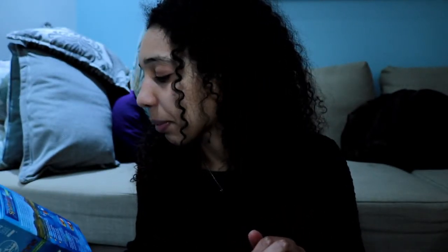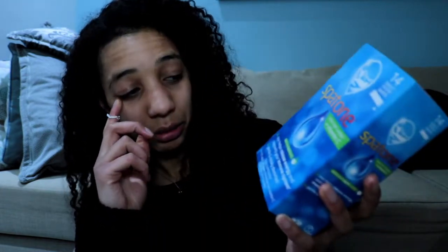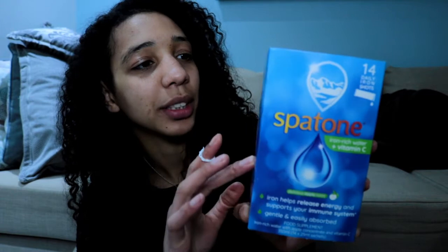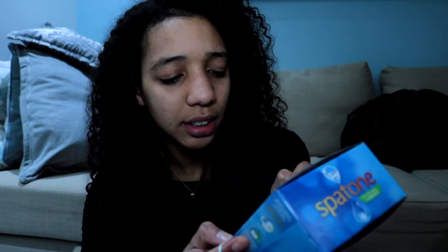Nowhere that I was, or that was easy to get to from where I was, had them. But when I was in Sainsbury's, because that's where I went first, they did have Spatone, which is the one I've already been taking, on offer, but they didn't have the normal one in stock. They did have this apple flavoured one, which I was a bit unsure about because I actually like the taste of the iron water, like I've said. But I did notice it has vitamin C in it as well, and it is the same amount of iron, so I picked that up because it was on offer. It was cheaper than I've got it for before.